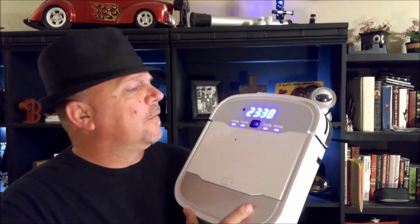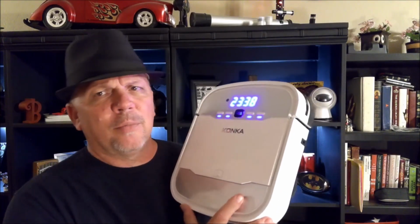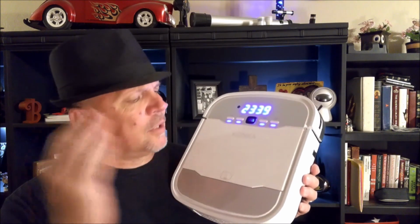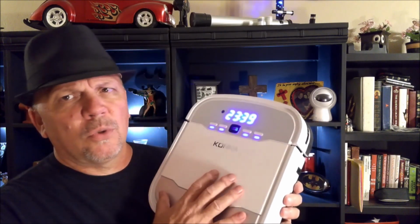So if you're looking for one of these vacuums, I put the description down below. I like it. It works for the job I have it doing. Again, I've always said this, and I'm going to say it again. You have to know your tools in order to do the job. So, after I set this up properly, the Konka has made it back to its charger every single time. Every day, it runs. And it runs well. And every day, I empty the bin because it gets full of dog fur.